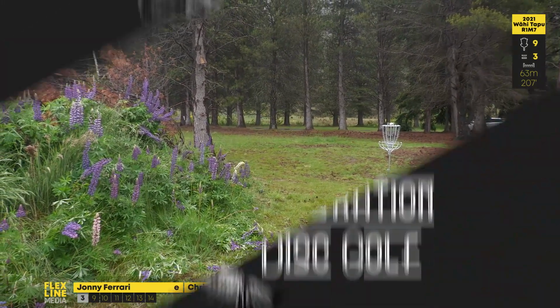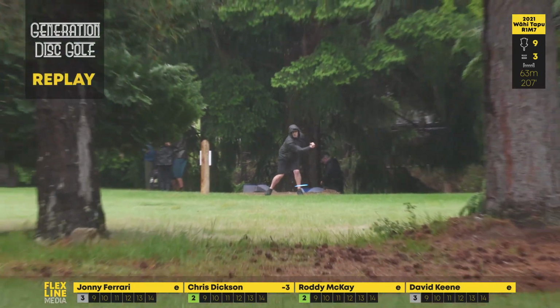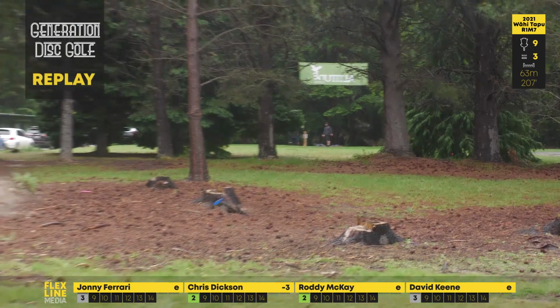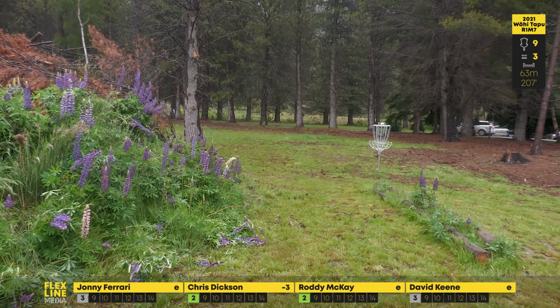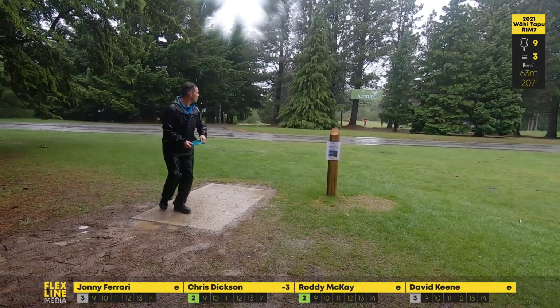Oh, I didn't hear about that. That was a great shot by Johnny Ferrari. Yeah. Look at that. He's throwing ground. Yeah, he's throwing that super low intentionally for that ground play. Look, the double skip up. Flares right by the chains. What a fantastic shot there by Johnny. Perfectly caught that wet bit of grass there. Yeah. Great execution.